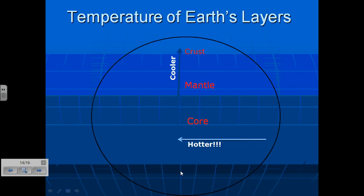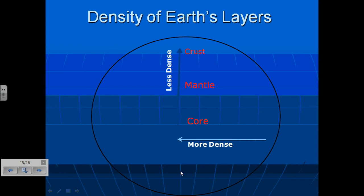Now, looking at the Earth from a standpoint of temperature, as you move downward from the crust down to the core, the temperature begins to get hotter. The crust is notorious for being cooler than the mantle, and the core is notorious for being the hottest layer. And then finally, looking at the density of Earth's layers, the core is the most dense, and the crust is the least dense of all the layers.